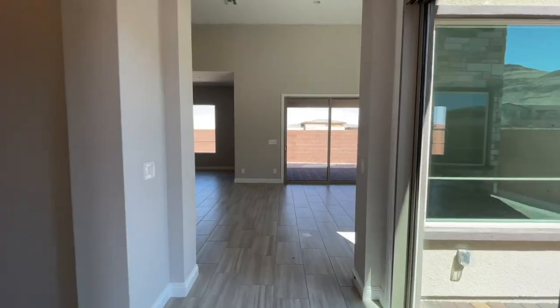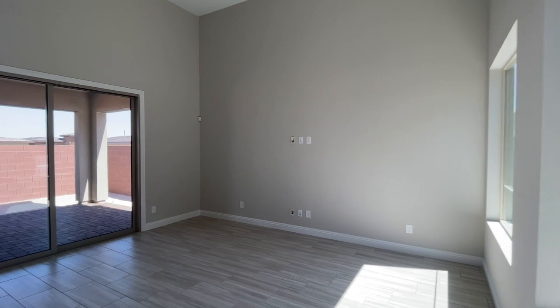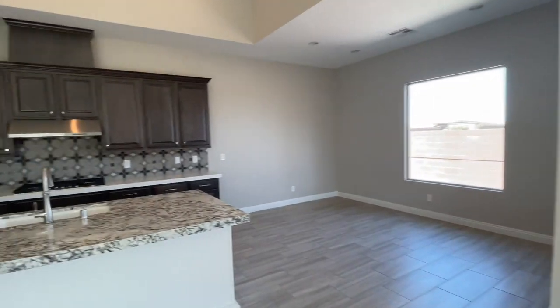And again, Regency is a 55 plus retirement community here in Summerlin in the Cliffs Village. Smaller yards, but that's okay. This kitchen's beautiful.